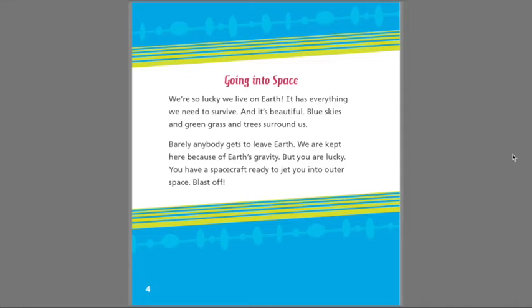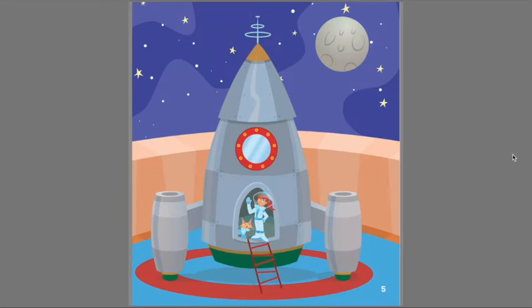Blast off. There's the spacecraft, also called a spaceship. What do you see in this picture? Great. We see a spaceship, we see stars, we see the moon, we see a girl who looks like an astronaut, we see a cat that looks like an astronaut, and they're ready to take off.